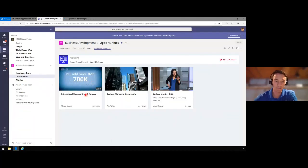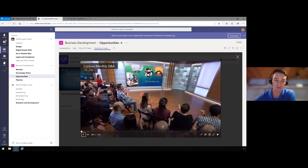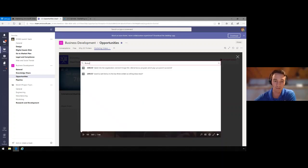So now, inside of Microsoft Teams, if we want somebody to be able to have access to all these marketing videos, now they can go just directly to this tab and access these videos without having to go out to Microsoft Stream. And that video can be played directly inside of there, and you can still continue to search the transcription just by clicking the search button down here, right inside of Microsoft Teams. So again, a lot of functionality built right into the Microsoft Office 365 cloud.